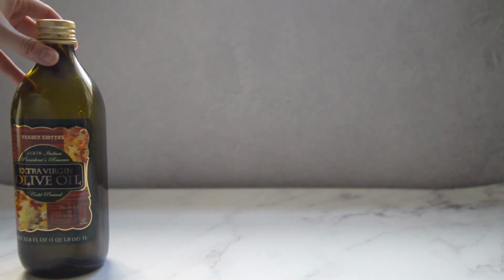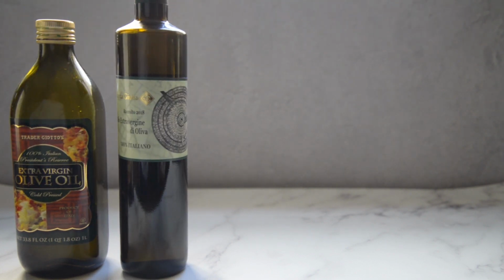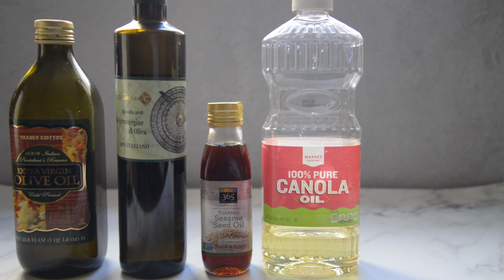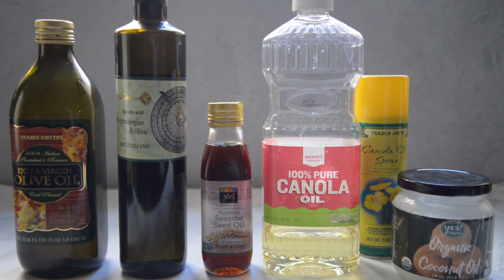So that's a lot of cooking oils, and you might be asking yourself, do I need to use all of these? How many do I really need? And the answer is, luckily, not all of them. So to give you an example, as I said, Ike and I use extra virgin olive oil for our everyday use, and then we have a fancier olive oil for topping. We use sesame oil for stir fries, canola oil for deep frying, and then we also have some oil in a can and coconut oil on hand, but we use those maybe once or twice a year, pretty sparingly.